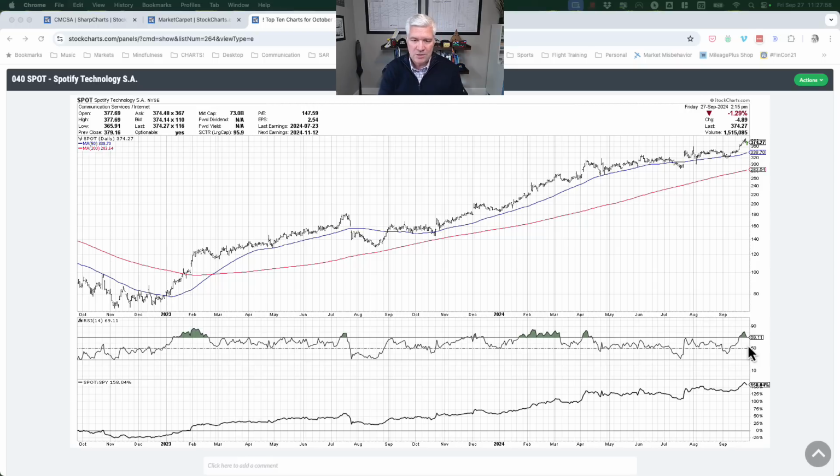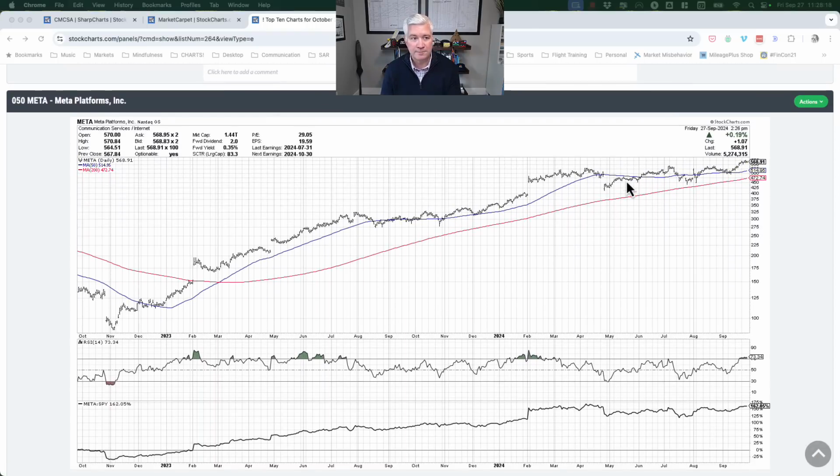Potentially, the market's not closed on Friday yet, but look to see if it holds that RSI 70 level. But if it pops below that, that's usually what a tactical pullback looks like, similar to what we saw back here in March of this year. Pull back when the RSI comes out of that overbought region. Maybe we set up for a higher low and a bit of a lower entry point on a long-term winner.